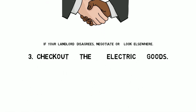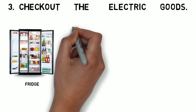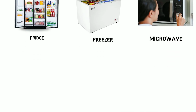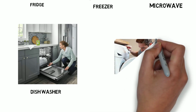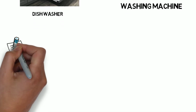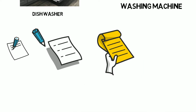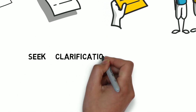3. Check out the electrical goods. Inspect the electrical goods such as fridge, freezer, washing machine, cooker, microwave, dishwasher, etc. and report any defects as soon as you move in. If electrical goods are included in the inventory on the agreement, then you should virtually inspect them and get the landlord to confirm in writing that they all work satisfactorily. You should seek clarification in writing as to whether the landlord agrees to repair or replace said items if they break down. Responsibility will be determined purely by evidence of what has been agreed between the parties, so it's important to get this agreement in writing.